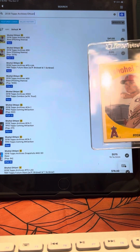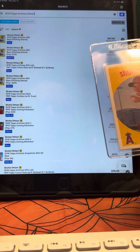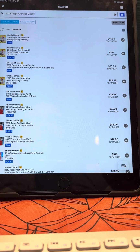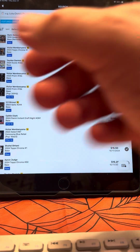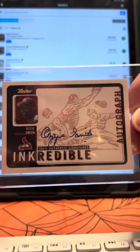And all this is predicated on having a decent eye for the grading. You're not going to win 100% of the time. You need to know that going into it. If you send in 10 cards, you are not likely to get 10 PSA 10s. That's just not the way it works. All right? Now, it could happen, and maybe for some people it does. Not the case for me.